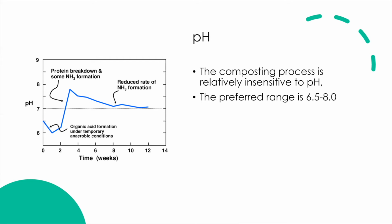pH, I just wanted to touch on this just briefly. It's not too important with the composting process, as far as it's not going to change too much. But generally, if you are concerned about pH, the preferred range of compost pH would be 6.5 to 8 in pH value. But I did want to mention that say you are going to put compost in on, say, blueberries. I'll use blueberries as an example. Well, they like acidic soil, right?